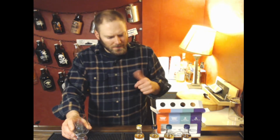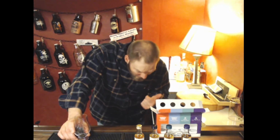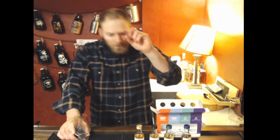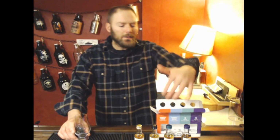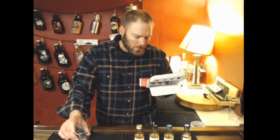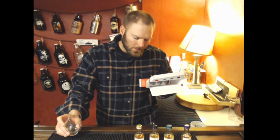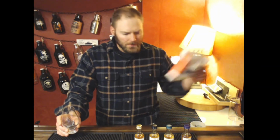So I would say the Caribbean Cask and the Founder's Reserve, Caribbean Reserve, are definitely the two favorites out of this group. What they say here is sweet pear, vanilla, rich caramel toffee notes with tropical fruit flavors. I would agree with all of that.